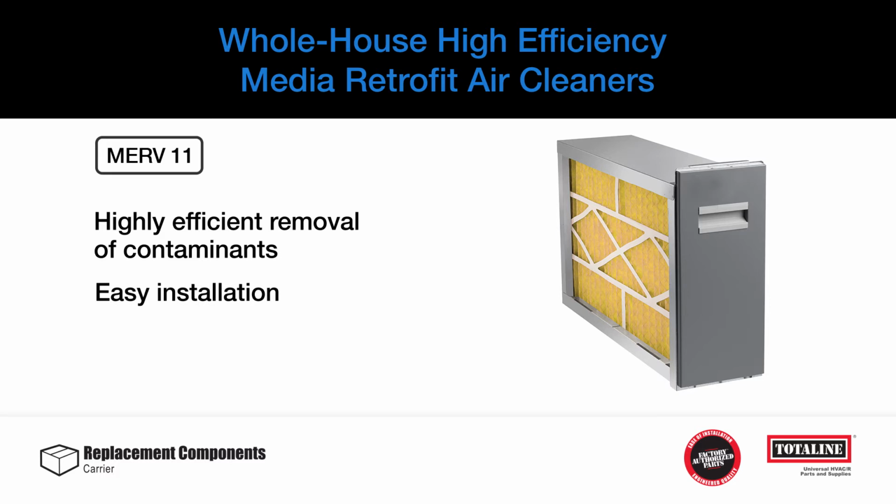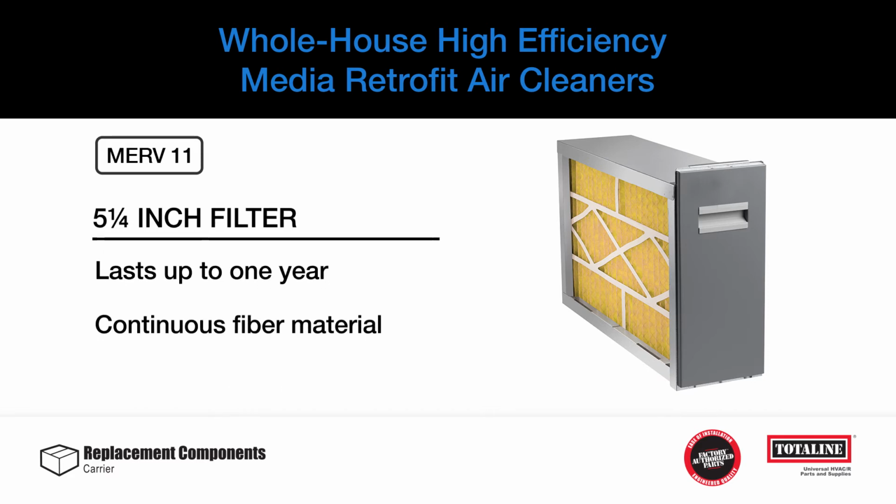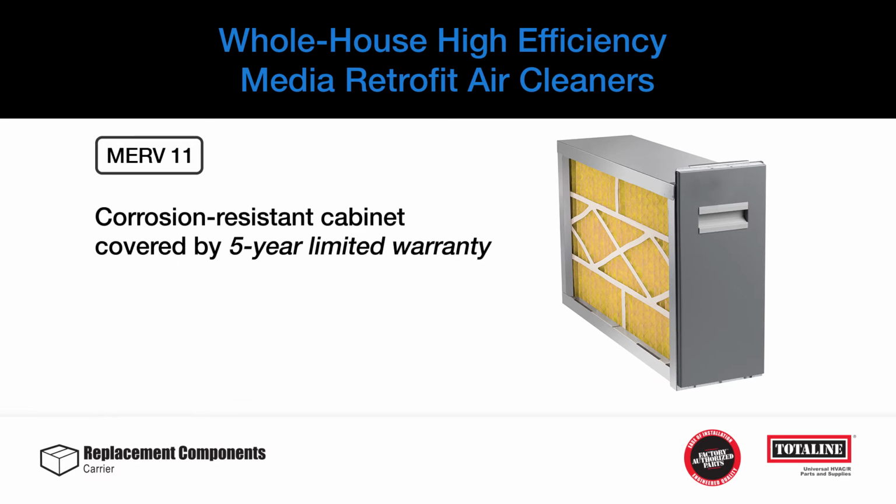They're designed for easy installation, feature reversible airflow, and can be mounted in any position. The 5¼ filter lasts up to 1 year and is made of continuous fiber material that resists shredding and moisture. And the cabinet is corrosion resistant and covered by a 5-year warranty.